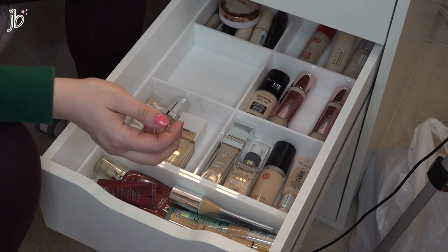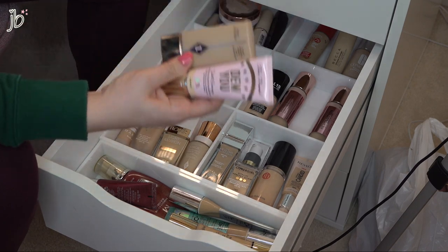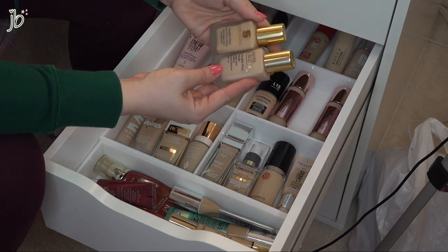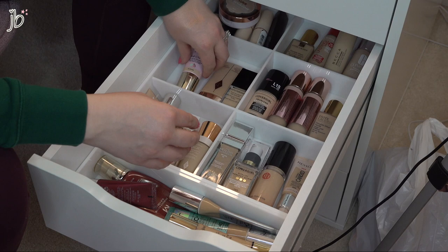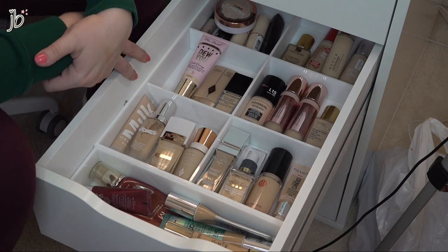Light Illusion I love, my Charlotte Tilbury I love. There we go. And then I've got a bunch of other ones I love. I'll just toss in here. This Estee Lauder Double Wear and the Double Wear Nude. The Double Wear should go in the back. The Double Wear Nude can go up here. That one's a little more moisturizing. Okay, so that's much better. I can see everything. Nothing's stacked on top of each other too much.